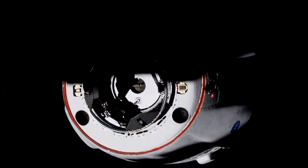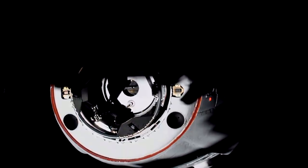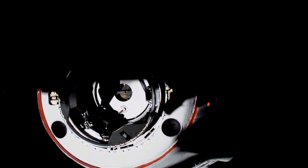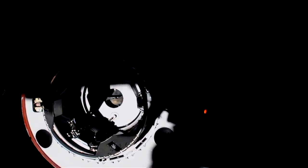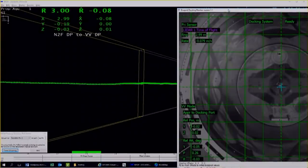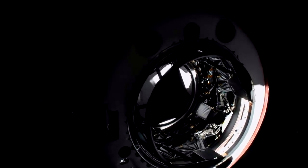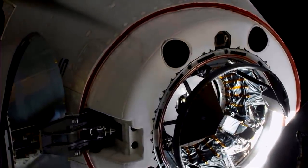And we are just 5 meters away. Again, we're racing that sunset. As Dragon continues to close, 4 meters to go. Those shadows of the space station on the vehicle. Yeah, you can actually see the centerline camera pretty clearly there, with the contrast of the sun right now. 3 meters to go. We are inside the hands-off point, the crew hands-off point. 1 meter to go.